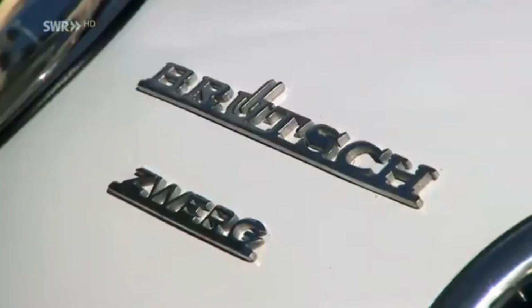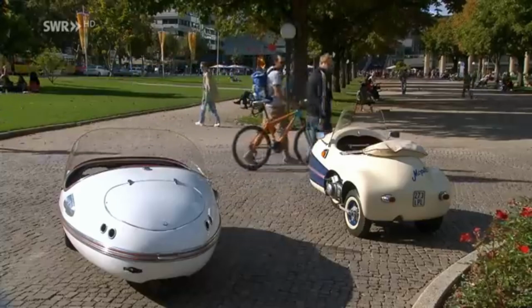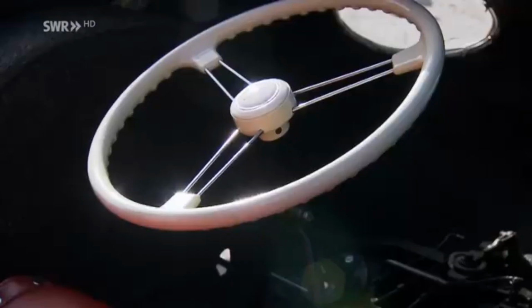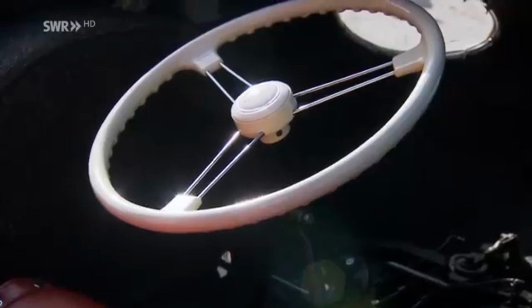Today, the Mopetta is an ultra-rare collector's item. Only a handful remain, and when one goes up for sale, it fetches serious money. In recent years, enthusiasts have even built replicas, keeping Brütsch's quirky vision alive.